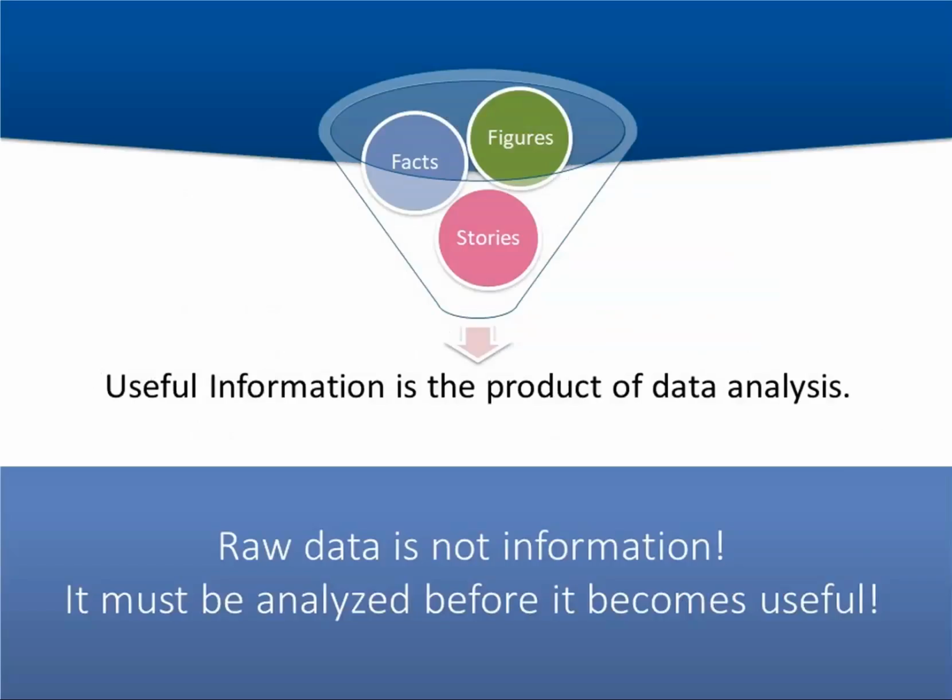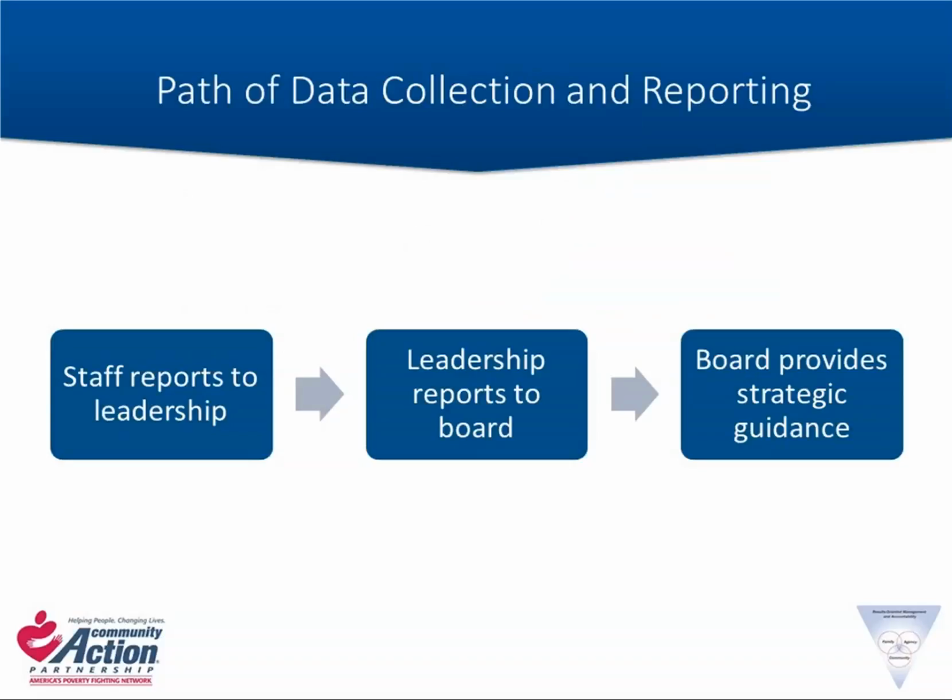So we have facts, figures, and stories that all come together to make useful information as we analyze. So we want to make sure that we're not just looking at the raw data and taking it at that, that we're really analyzing it into information, because it has to be analyzed before it can really be useful. And so the kind of path for data collection and reporting, the staff can report to leadership. Leadership often then reports to board, and then board provides that strategic guidance.